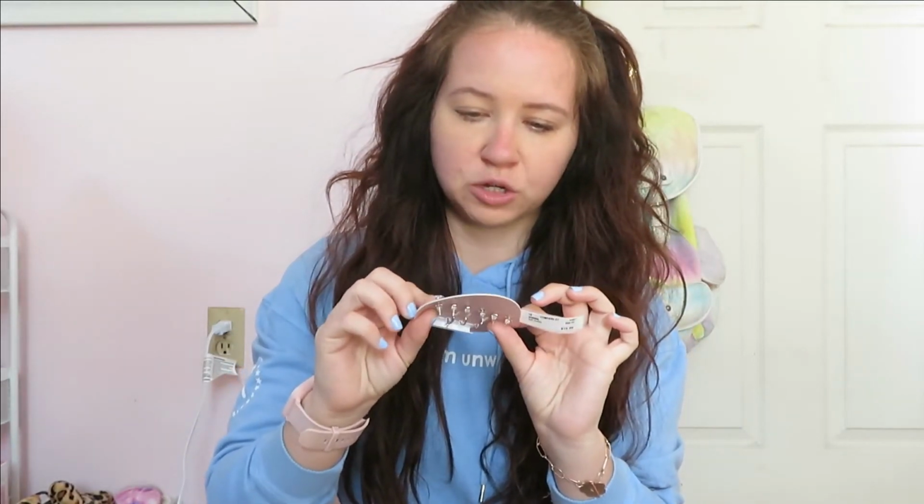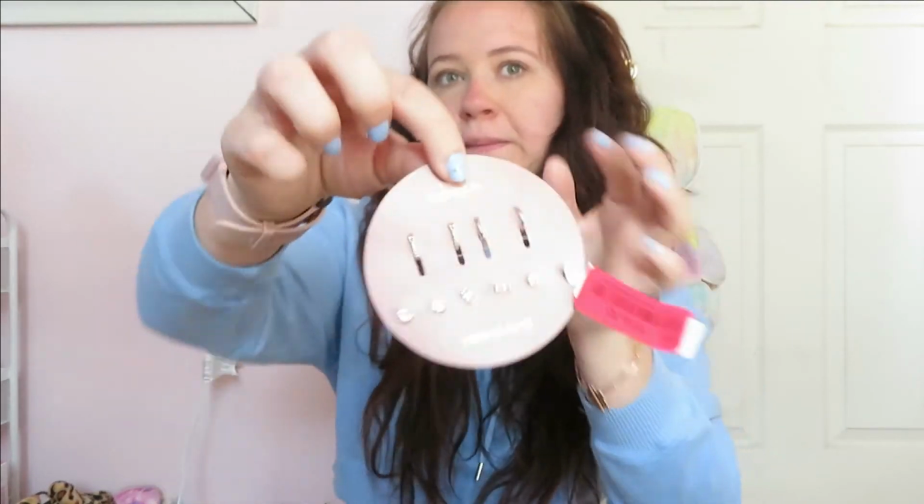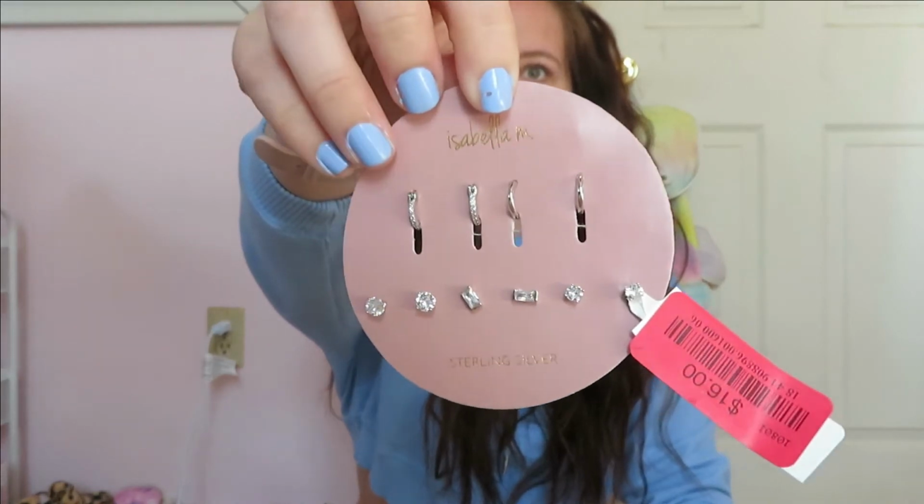Got some earrings. It has hoops and studs. It's from the brand Isabella M. It was in their clearance section.